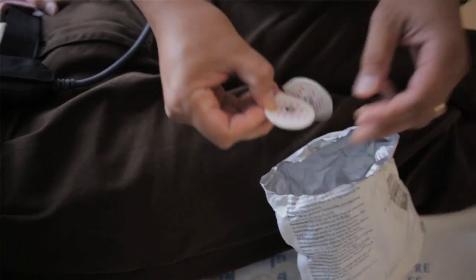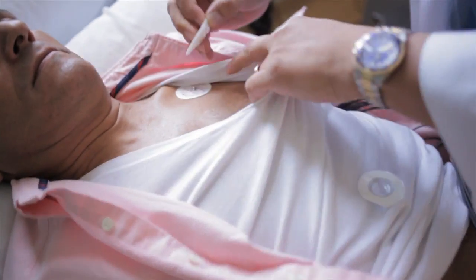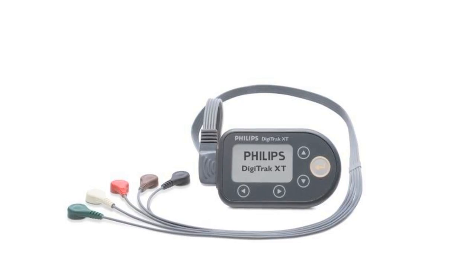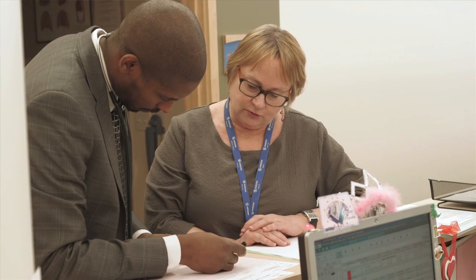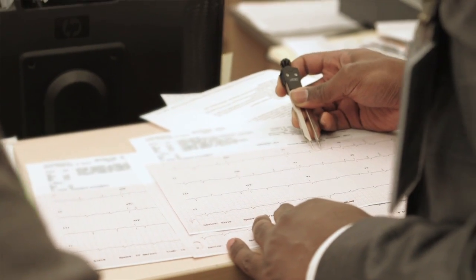The first test we do is a standard ECG or electrocardiogram to be able to assess the heart in general, but often patients will need heart monitors such as a Holter monitor or an event monitor that can record the heart rhythm over several days to even weeks to be able to make the diagnosis.